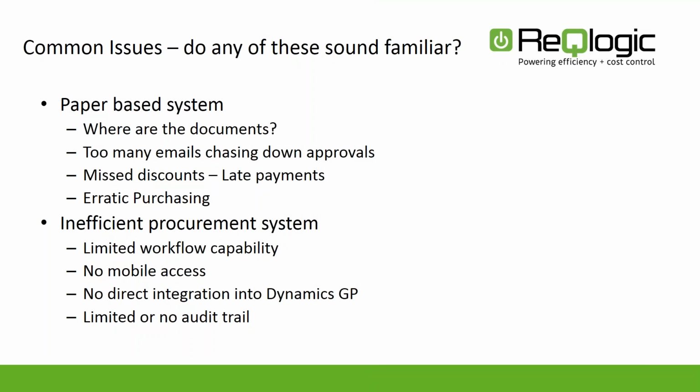And common issues. So what are some of the common issues? Well, that depends on whether people are on a paper-based system or people have inefficient procurement systems, whether that's part of your Dynamics GP, you just don't feel that it's working sufficiently for you, or you've tried another system. Some people have homegrown systems.